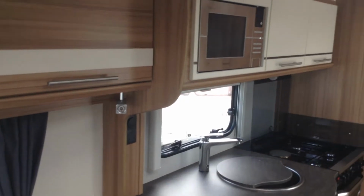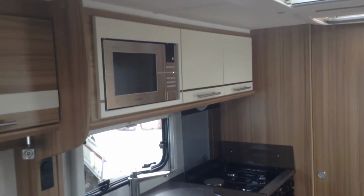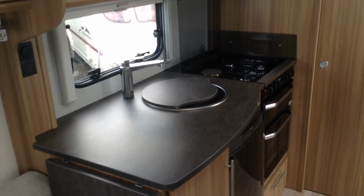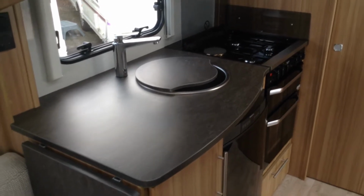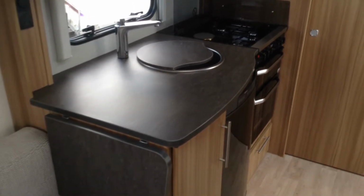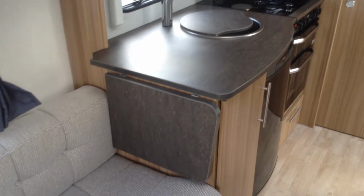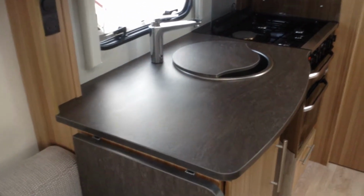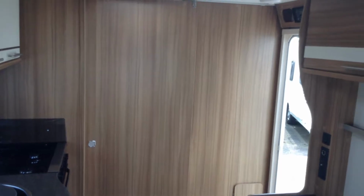These people have just part exchanged it against something else. You've got the off-white or cream coloured lockers. You've got a useful microwave. Cooker looks like it's never been used, absolutely pristine, and it benefits not only gas but it's got the electric hot plate, worktop with matching kitchen extension, and the top there, as you can see, over the sink unit, sliding space saving door to the washroom, which I'll show you shortly.